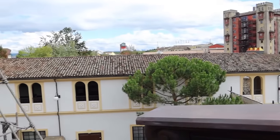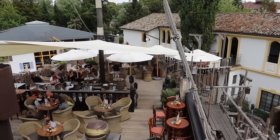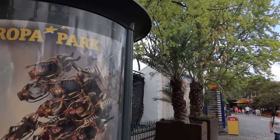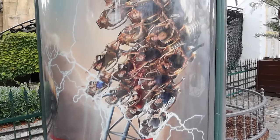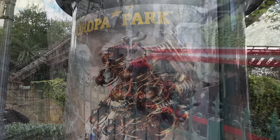Let's look over the hotels. You've got the bar area and lots of seating down there. That's the thing with Europa Park. They've got so many nice little bars and restaurants inside the park, which is great. Over here now into Spain. And there's a poster for the new coaster for next year. Welcome to the Electric Age, coming 2024. Really excited. And we'll have a full update tomorrow here on the channel.